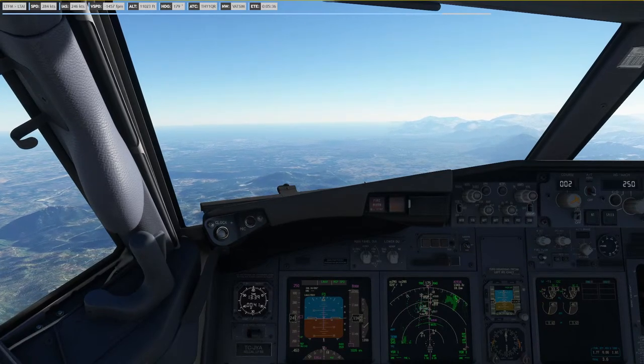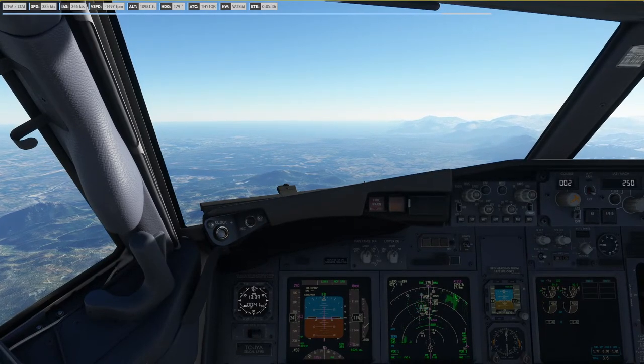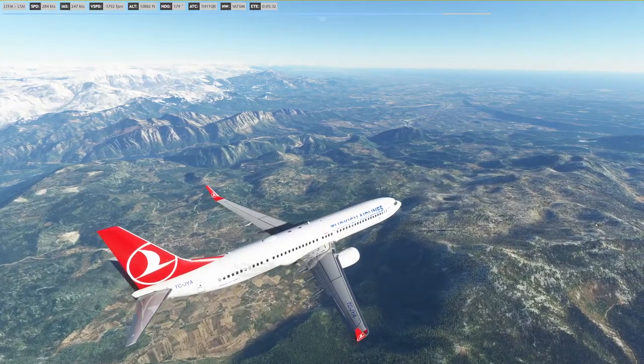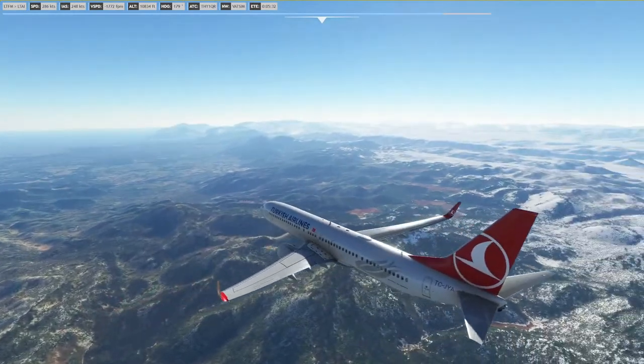Correction, 8 Mike Romeo, Antalya approach, identified, clear to Papa 1 Alpha arrival. Expect to identify the approach on the 6 right.